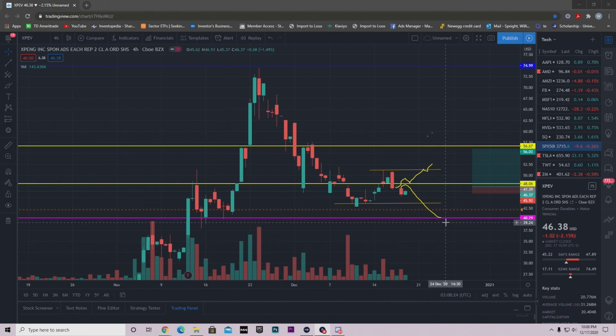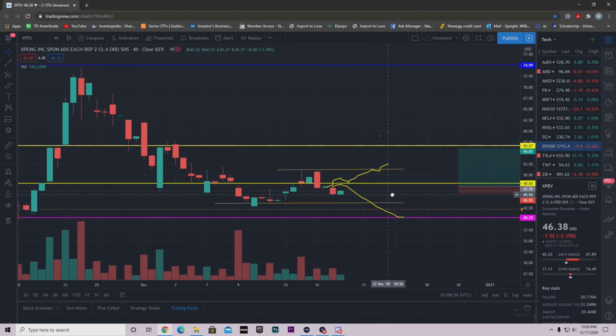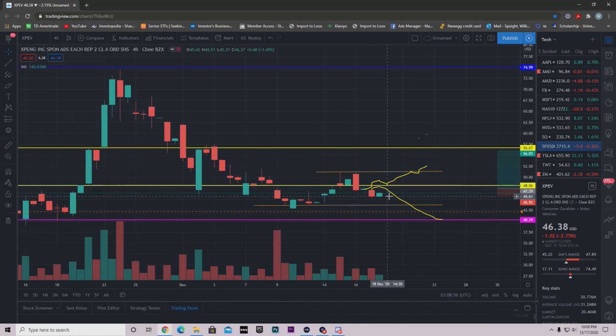Now today, if you've been following Xpeng, it had a down day. We were down $1.02. In yesterday's Xpeng video, I talked about two scenarios that could happen, and the scenario that played out was, unfortunately, that it got rejected by resistance. I said we either could push up past resistance levels, retest it, and then continue with confirmation. Now we did the opposite. We pushed up, but we got rejected by resistance, and we're now falling down.